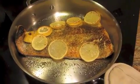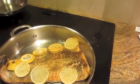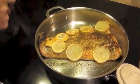Salmon is now half done. 4 minutes on this side. I need to flip it over and the skin side next. Man, that salmon smells fantastical. Let's hope it turns out that way.